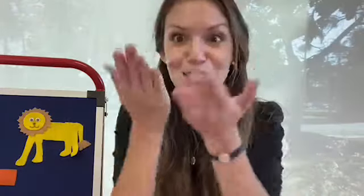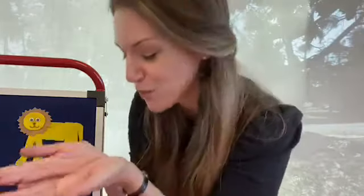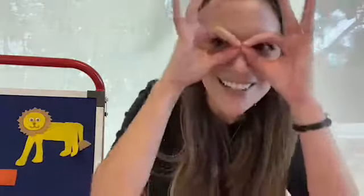Okay, ready? Here are my glasses, here is my book. I put on my glasses and open up my book, and I read, read, read, and I look, look, look, and I take off my glasses and close up my book.